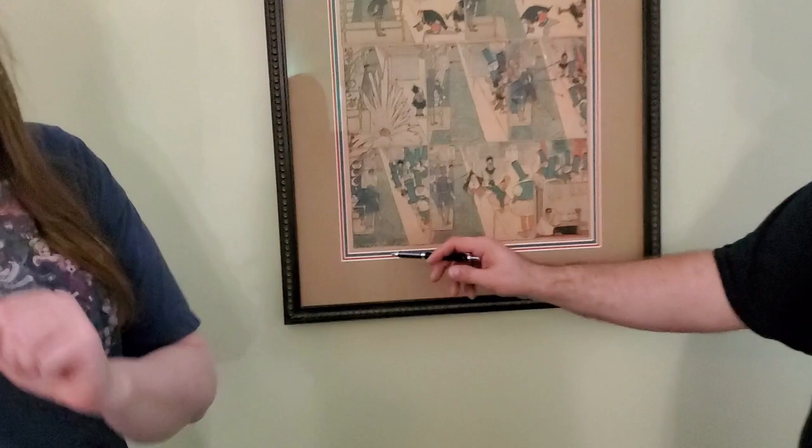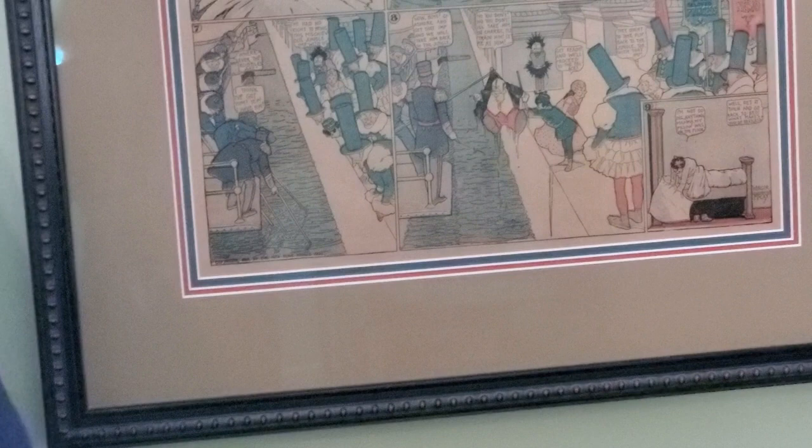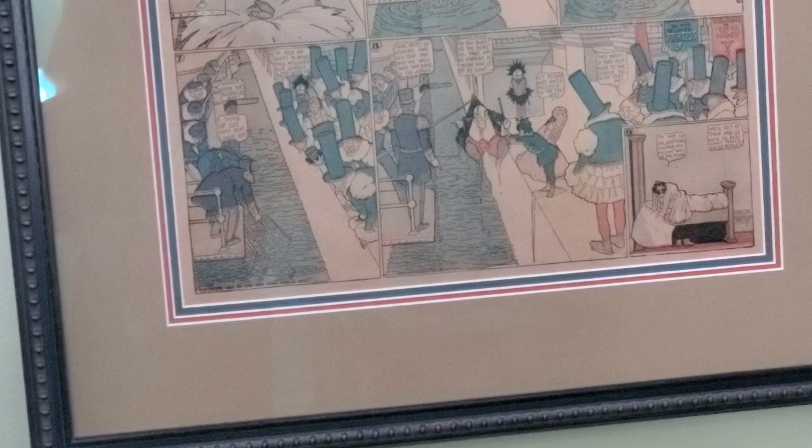When framing paper at your local craft store or whatever, more than likely they're going to offer you acid-free materials. They probably won't offer you non-acid-free materials, but if they did, they would be less expensive. Don't use that. Just don't. If it seems too cheap to be true. Look at how white these bevels are right here. That's how you know that it's acid-free, because when you get matting that turns yellow, that means it's not acid-free. That's your lignin oxidation, the oxidation that we're talking about.